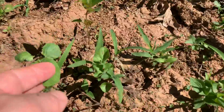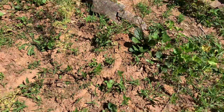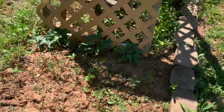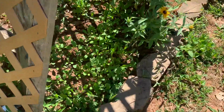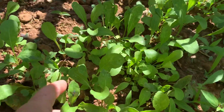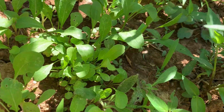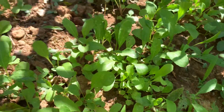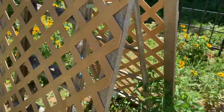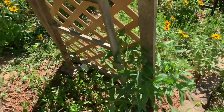Okra is coming up, looking good. This is a corner that does not often produce well, so I'm glad to see it coming up. Arugula is doing nicely, and I harvested some yesterday. It's already coming back really well. I've got it in partial shade, as you can see, and my intention is to hopefully keep it going all summer.